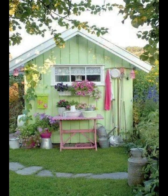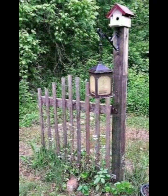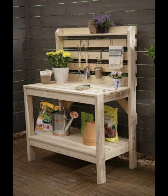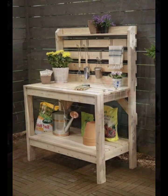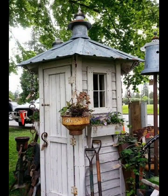Outdoor bar and entertainment shed. Create a bar and entertainment area for outdoor gatherings with seating, a bar counter, and storage for drinks and supplies.